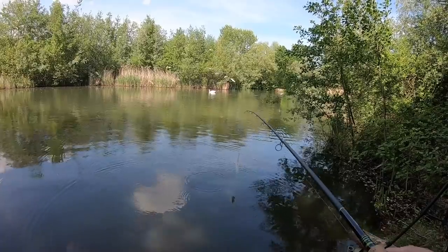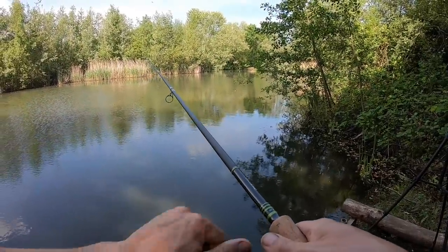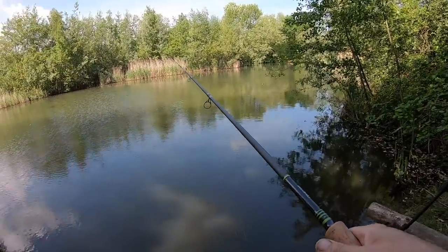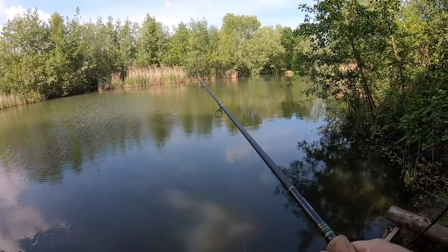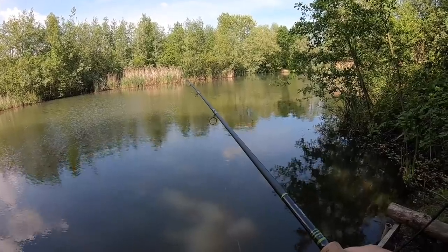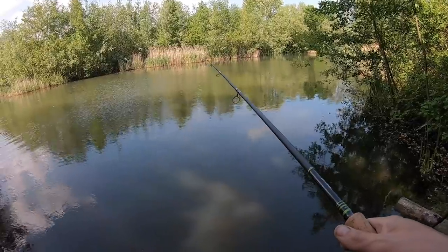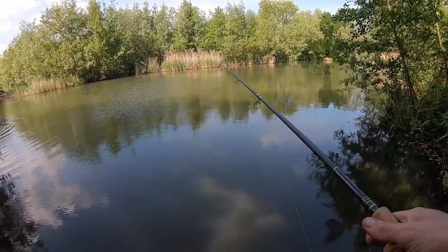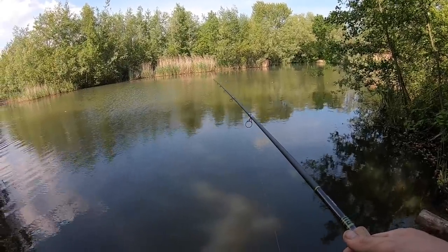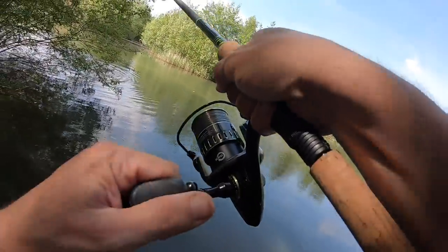Oh, look at the seagulls. The thing to do is always check the clutch. Always check it's just as you want it, because these fish really take off. They bolt off and they really do bolt quite fiercely. So always make sure your clutch is as you want it. I mean, that goes with all the fishing. There we go.